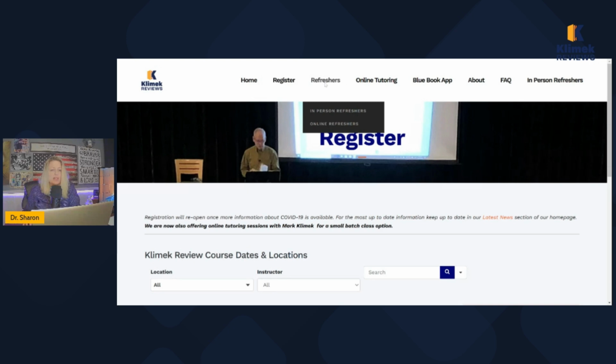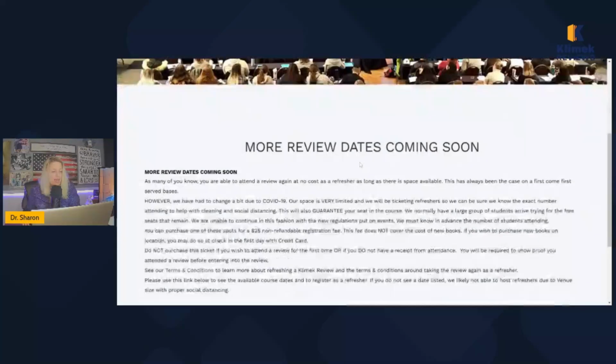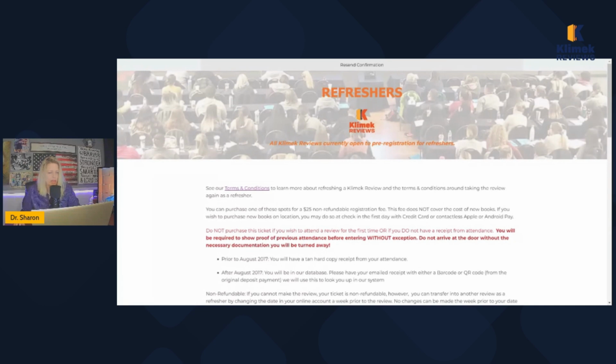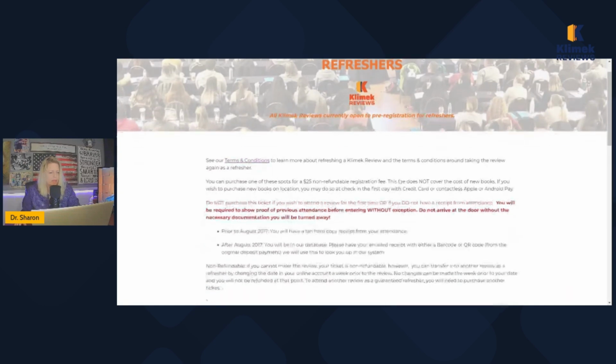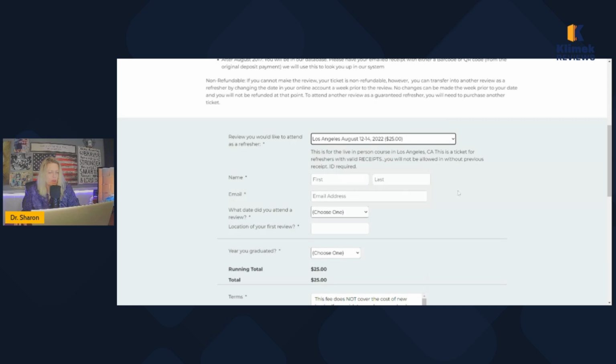And you just have to click on the refresher option, and you can go to in-person or online, and you can choose. Let's see, if you hit refresher registration. So this is the page you get, refreshers, and you scroll down and you have to choose the one you want to attend. So it says review you would like to attend as a refresher, and you choose one. You would click on the one you want, and then you would finish registering. All right, so that's how you do refreshers.